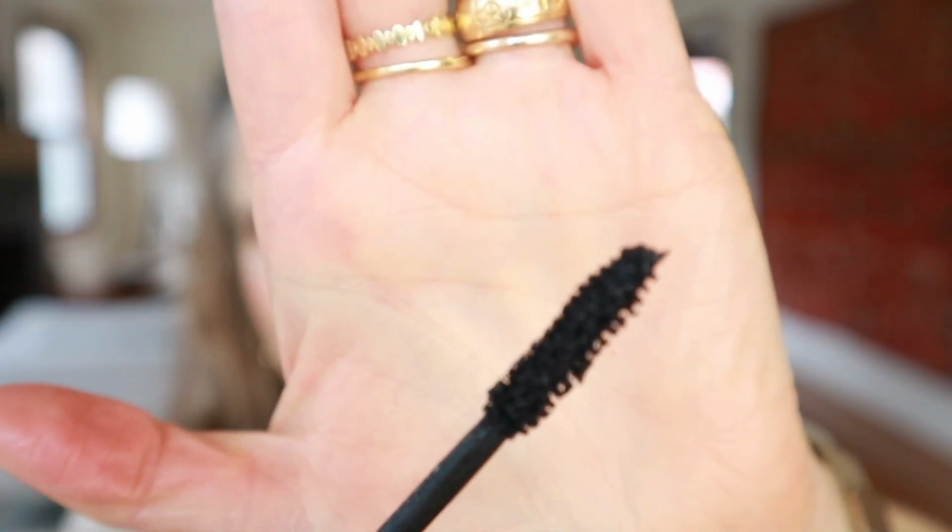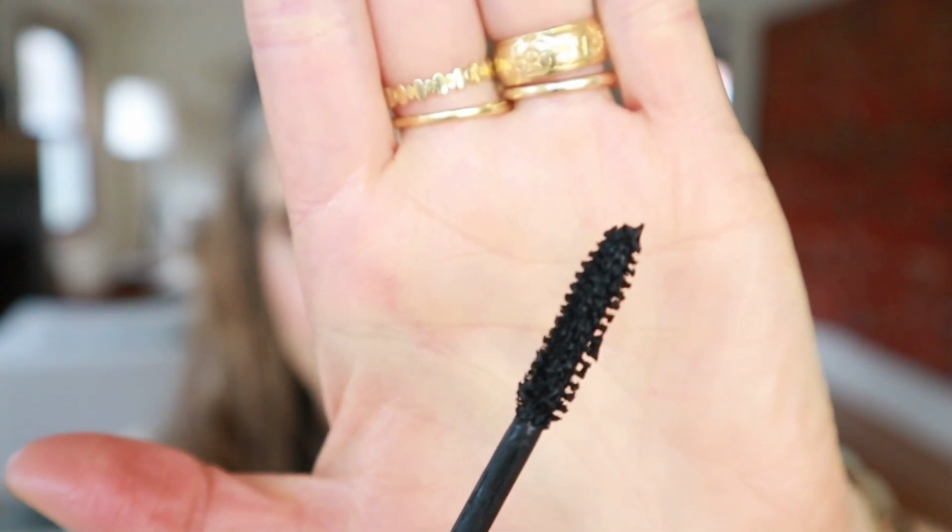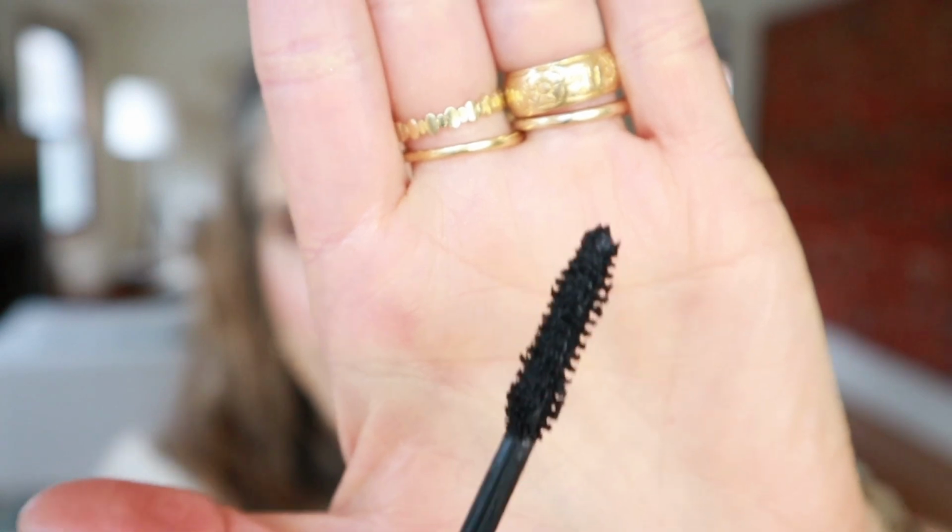Interestingly for a volumizing mascara, their wand is actually kind of on the skinny side, which I love. I really prefer the skinnier brushes. So I just wanted to point that out to you all. I really love the Inika mascaras. I think that in the clean, green beauty realm, Inika does some of the best mascaras.